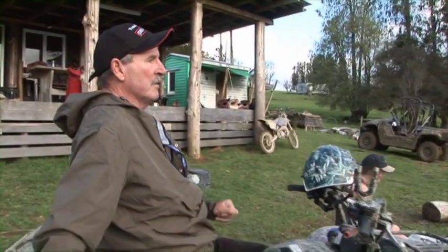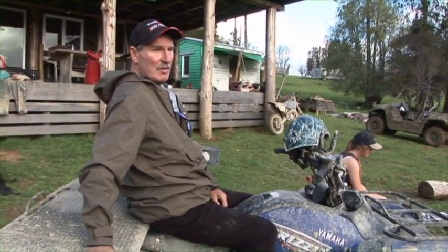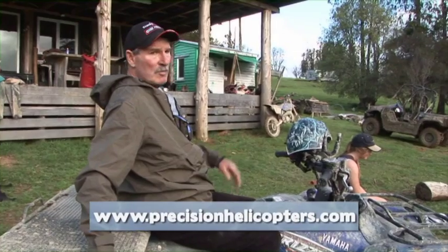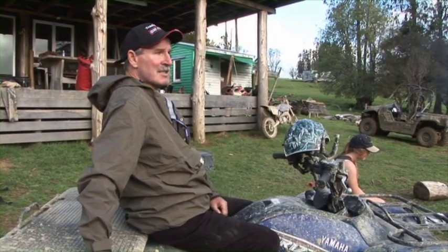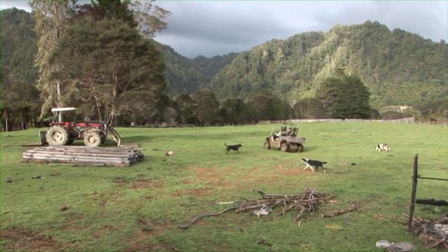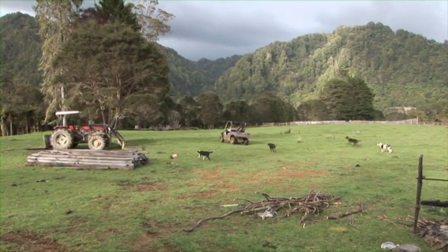So if you want to find out about Mangatoi Station and whether or not you can get here, you want to get in touch with Matt Newton from Precision Helicopters. They lease this massive block. It is really stunning. It's a beautiful place.